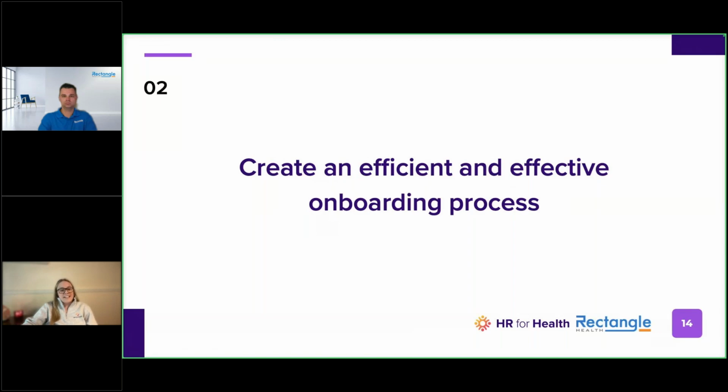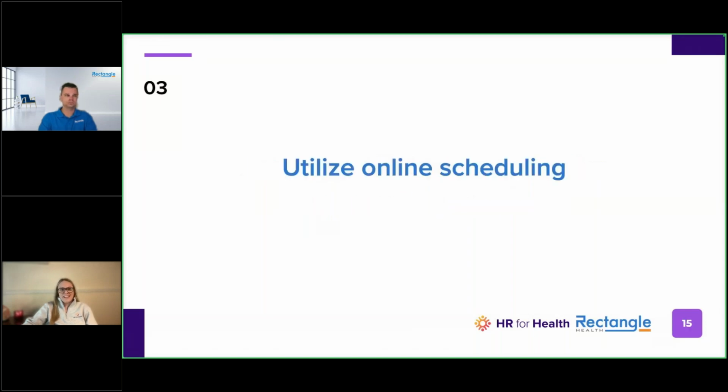And last but not least, set a cadence for check-ins with your employees. That's both new team members and existing. For new team members, we recommend 30, 60, 90-day check-ins at the very least. And investing in this upfront will definitely lead to better retention efforts. So, all right, Christian, back to you.